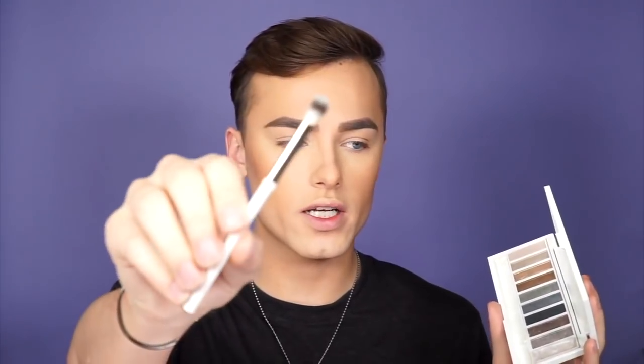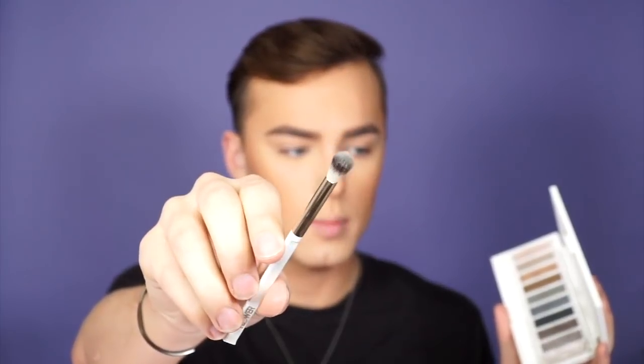I will say that this is a very good quality brush for the price of this. It comes with a brush. So usually more affordable palettes, they usually come with brushes that are not even usable or not a brush at all. And this one, I would say, is very high quality. Here, I'll kind of zoom in so you guys can see it. But it's synthetic and it just feels really good. It's very soft. It feels high quality, which I'm surprised.